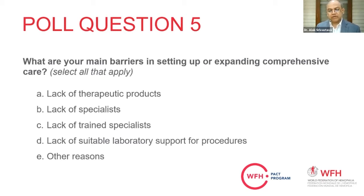And then there is a situation where in the multi-specialty hospital, you have specialists, but they have never dealt with people with bleeding disorders, and they're just inhibited from providing the services that they could provide if only they had training. So when I say lack of trained specialists, it's lack of training in managing people with bleeding disorders with those complications. And then is it that you do not have suitable laboratory support for procedures to be performed, or are there other reasons why comprehensive care is not complete at your center? You can vote, please.